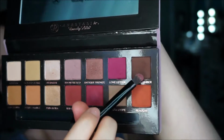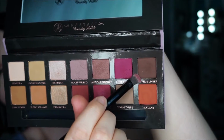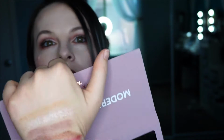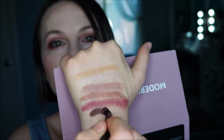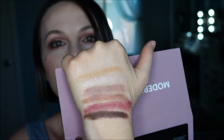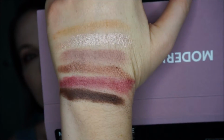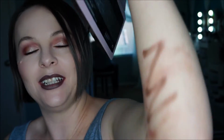Now, this color right here is next. Woo! Holy crap. There you go, that's brown alright, kids. That's really brown. I'm using my arm to clean the brush. Don't use your arm to clean the brush. Luckily I'm not putting this on my eyes, so it's not that big a deal. But generally, don't use your arm to clean the brush.